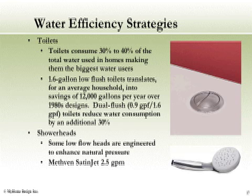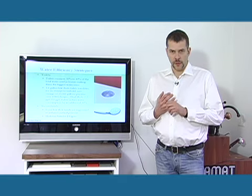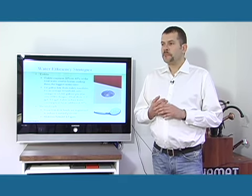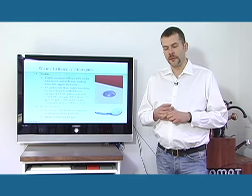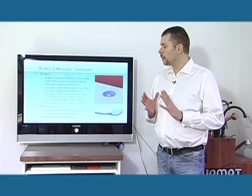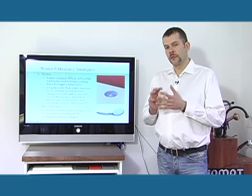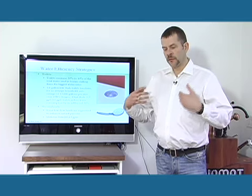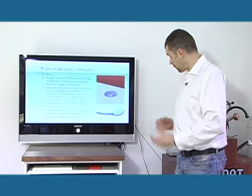Another thing that we can use to reduce water consumption is having low flow shower heads. And I know these have a very bad reputation after that famous Seinfeld episode, but there are now some shower heads that really reduce consumption of water, yet because of special technology give the impression of a real vigorous shower.